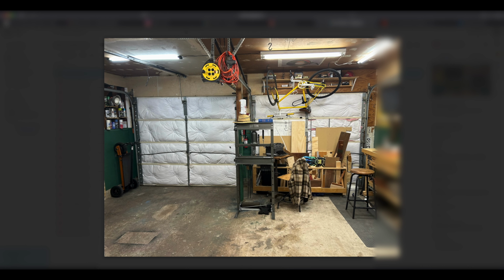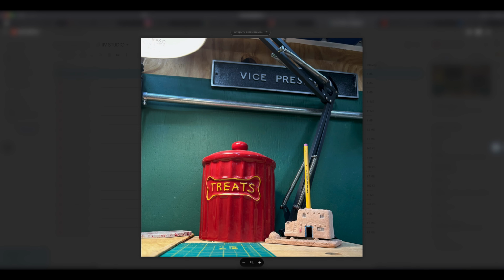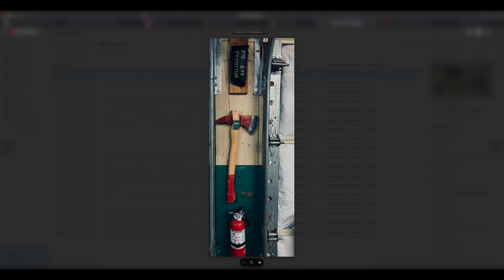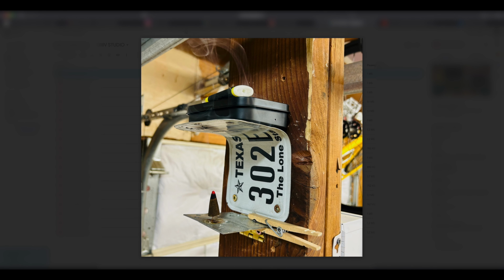So it's a two-car garage. Still not a lot of space, but he's utilizing what he got really good. Nice one, dude. Good job. He's got a little jar with treats. He's got an axe always at the ready in case he needs to break into some doors. Good job. He's got some incense burning, so it probably smells nice in there. Yeah, nice one, dude. This is probably my favorite one so far.